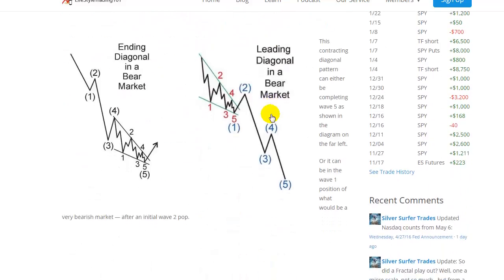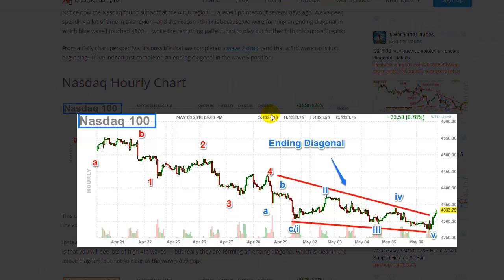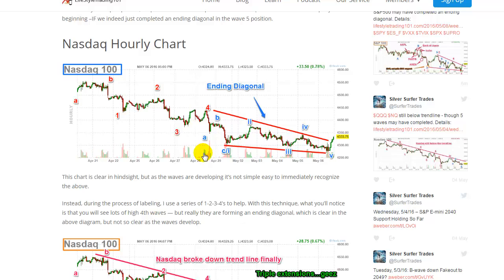So, you skip through this stuff, and here, right? So this Nasdaq was already dropping in an A, B, 1, 2, 3, 4, and then where the diagonal begins is this blue stuff. So you have a wave one, which is really big, followed by wave two, and then 3, 4, 5, right? So one is bigger than three, which is bigger than five. And they're all within this downward sloping channel. And so that's the structure of a diagonal.